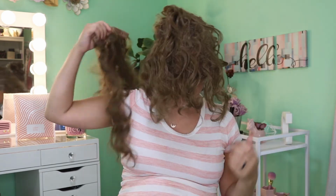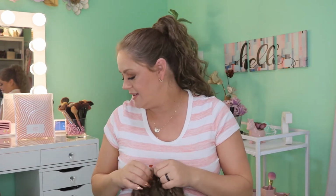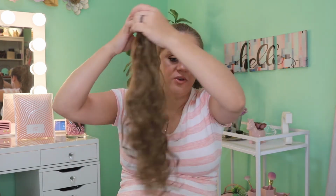And there's two. And then there's another three clip weft that I did not use today anyways. They are just beautiful. So these do come pre-styled. You can heat style them, but you're gonna lose the original style that it comes with, so I don't want to.